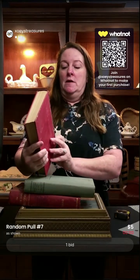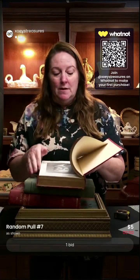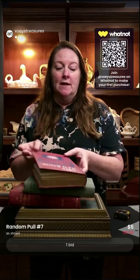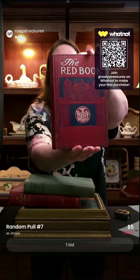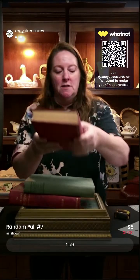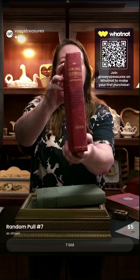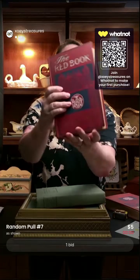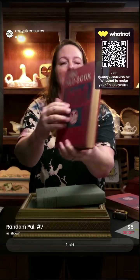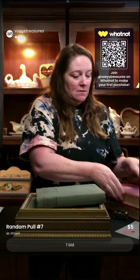So the Red Book is, this one's 1931, and I don't know really what it's about. There's some cool pictures. I have no idea. It's the Red Book. The spines are pretty good. You can see some separation going on here, so it does show its age. That's the first one. The other Red Book is also 1932 on there, but it is in good shape. You can tell it's been around. It's not brand new, but still good usable book.